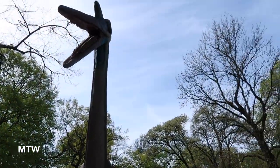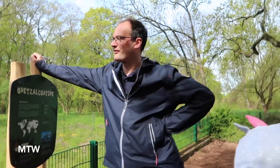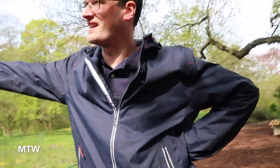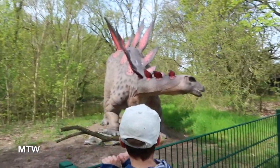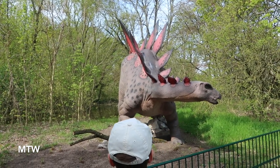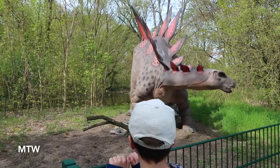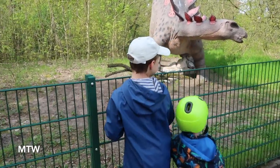Nothing like seeing a new exhibit for the first time. It's such a weird thing that you have wings and then you have giant legs. Yeah, it's just big. Oh, there's the next one. The Stegosaurus. Yeah, I really like the Stegosaurus. You don't have your own favorite animal. No, I mean, it's not my favorite animal. I just think it's cool. I just think dinosaurs are really fascinating.